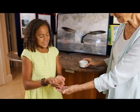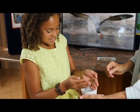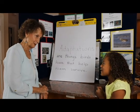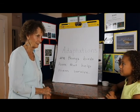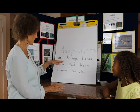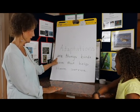Me and my friend love finding worms. You like finding worms, and what do you do with them? I put them back. Oh, that's great. That's great. Thank you. Now, today what we've been learning about are beaks. And they're all different sizes and shapes, aren't they? Yeah. And all those sizes and shapes are called adaptations. That's a big word. Can you say it? Adaptations. Yeah, they're all adaptations. And can you read this?